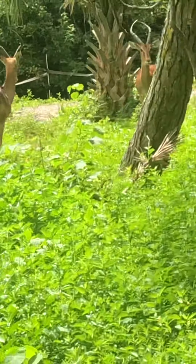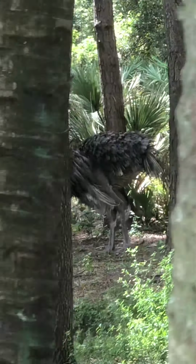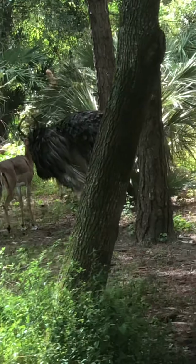She's a little hard to see. She's got grayish-brown feathers. Her name is Wendy. Grayish-brown feathers are on purpose. Female ostrich have that coloration to help camouflage themselves while they're nesting.